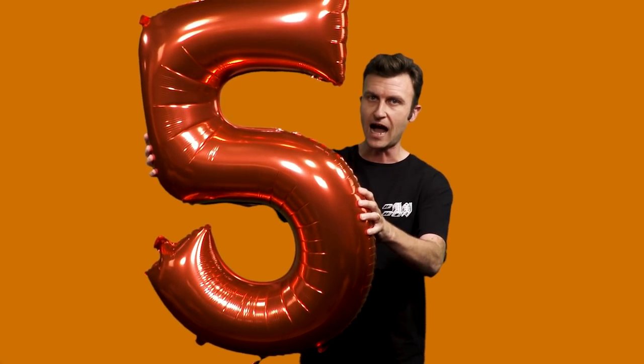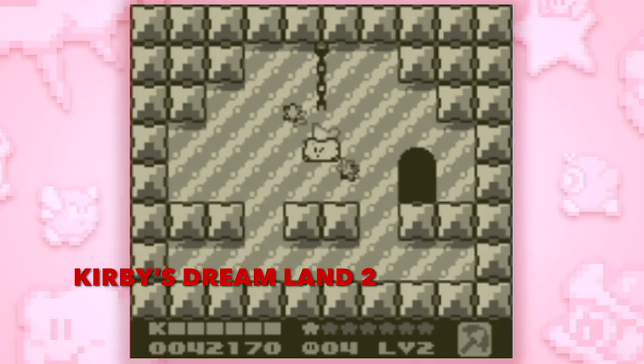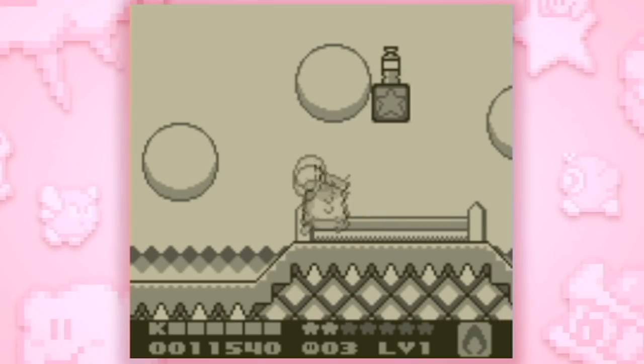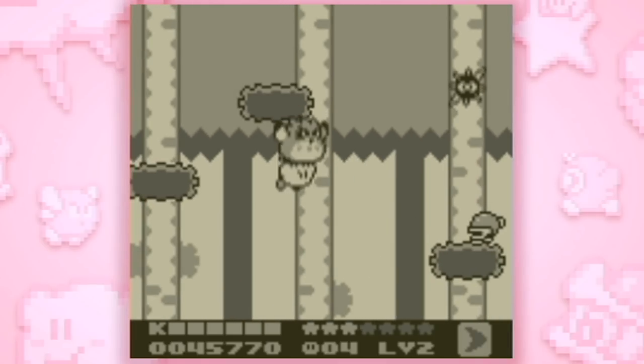Number 5! Sometimes all you need to make something great even better is just a little help from a few friends. It's even more appreciated when those friends just so happen to be some of the most adorable animals ever seen in a video game. They are Rick the Hamster, Koo the Owl, and Kine the Ocean Sunfish.